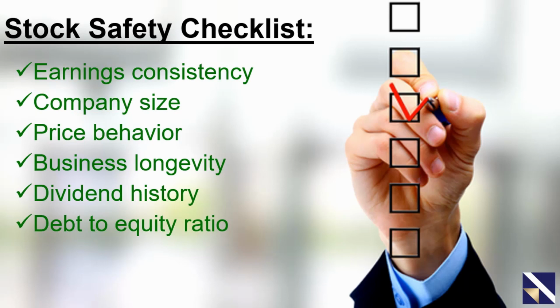Knowing how safe or risky a stock is can make the difference between making you a winner or a loser as an investor. And so I wanted to talk about some of the key factors used by VectorVest in assessing stock safety. We start with earnings consistency. The largest risk that shareholders have is that the company fails to meet earnings expectations. If a company fails to meet those estimates, we know that its stock price often drops.